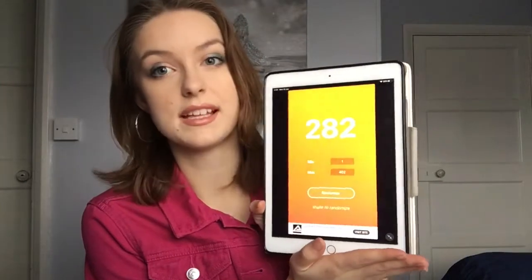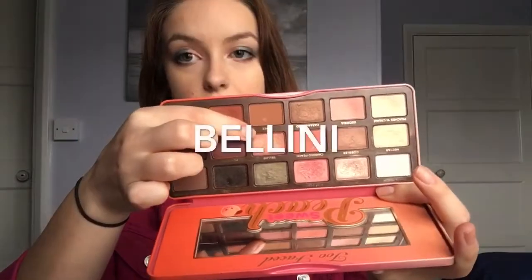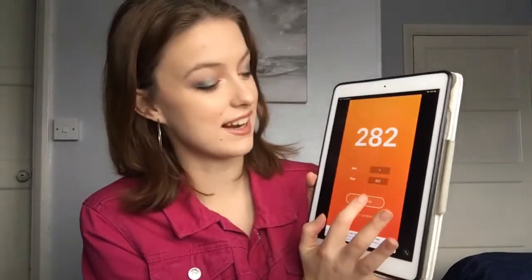So the next number is 282, and that comes from my Too Faced Sweet Peach palette. This palette has had a lot of love. I don't know if you guys can see all the dips in this palette. Okay, and shade number 82 is another shimmer shade, and this is the shade Puree, which is more of a champagne-y, rose gold shade. Look at that colour. They're very similar tones, however this one is definitely more pink and this one is definitely more copper toned.